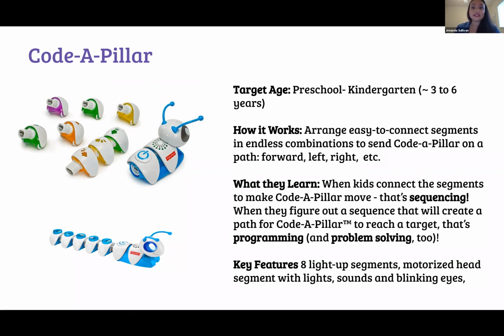So one of my favorite ones is Codapillar. This is one that I have used in a classroom and makerspace setting, and I also use at home with my own kids. And there's actually a few different versions of Codapillar out now. The classic one that most people have heard of is this top image that you see here. The segments of the caterpillar's body is actually the programming language, or the way that we construct our code.